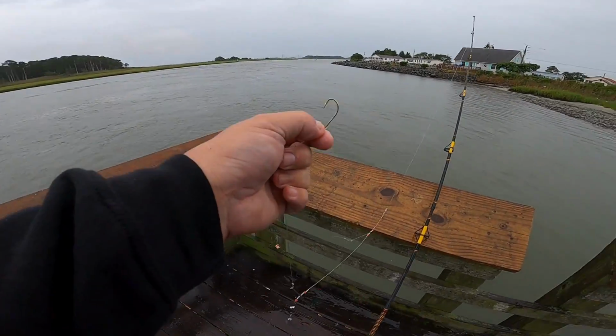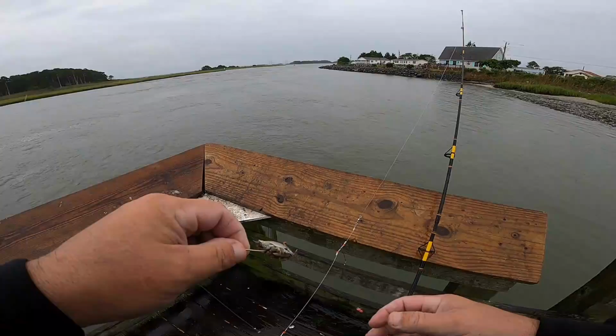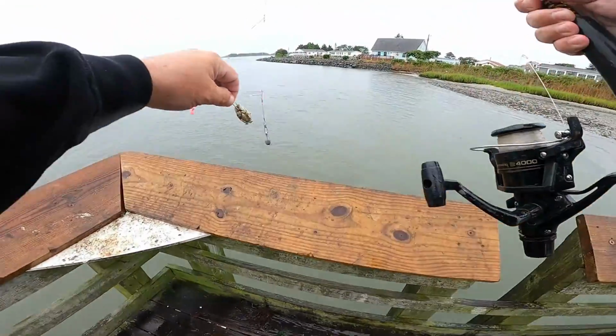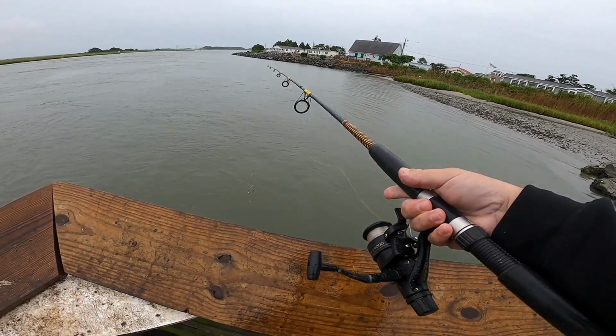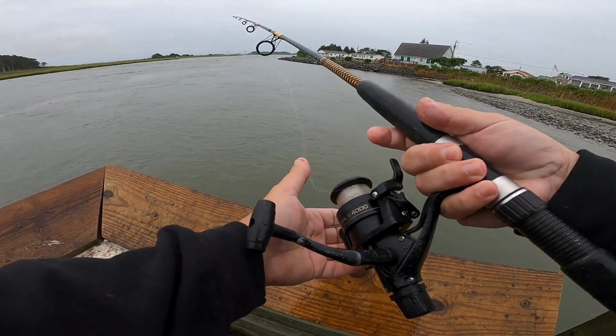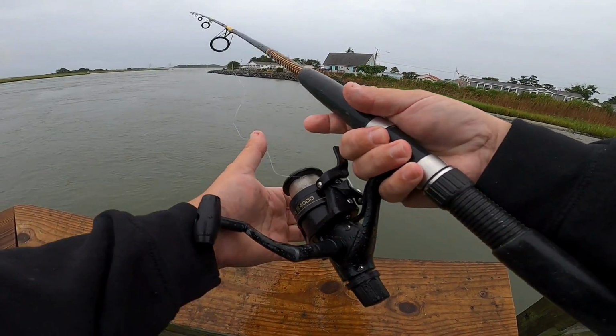Something's making a meal of all the sand fleas I keep putting on here. All right, drop that down there. They're probably getting bored of the fish bite, and then they realize they see another bait down on the bottom. It's like, oh, that one looks a little easier to get off the hook.